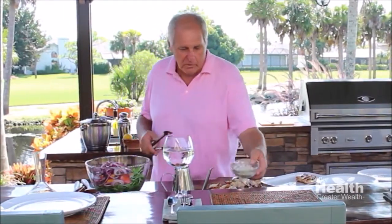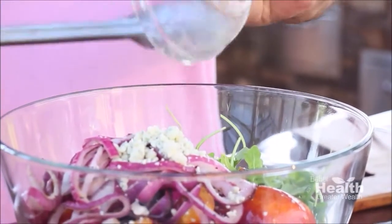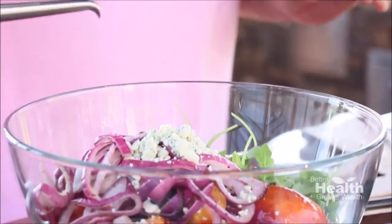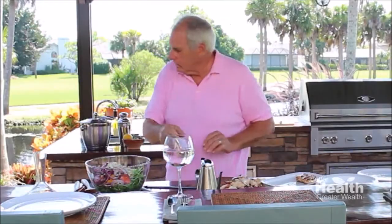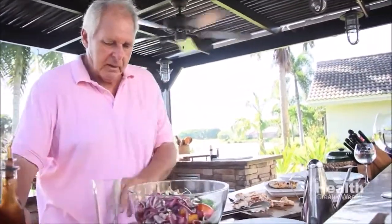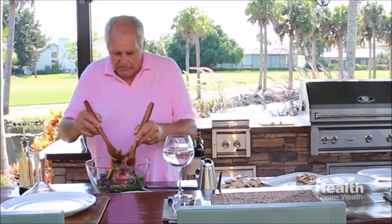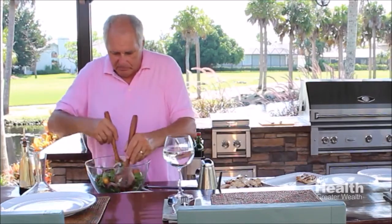And now we're also going to put our blue cheese, which I love. Put that in. And you know what? We're going to put just a little bit of olive oil, maybe about 2 tablespoons. So something about like that. And the balsamic vinegar, where's my balsamic vinegar? About 2 tablespoons of this, like that. Mix it up, and that's all there is to it. So a very, very healthy salad. And again, this could be a lunch, it could be a dinner, whatever you feel like doing.